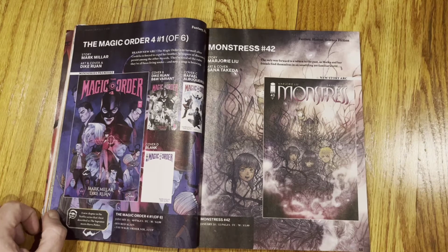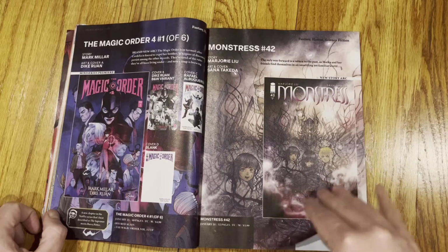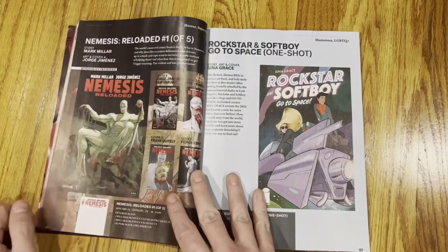And he is really, if you saw his first interiors compared to what he's doing now, it's just like night and day. And I'm excited for him to be joining an absolute murderer's row of artists who have worked on the Magic Order with Mark so far. Another issue of Monstrous continues to be one of the best series out there.